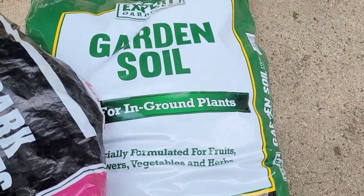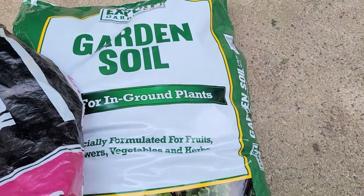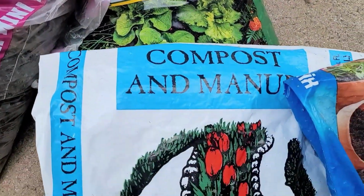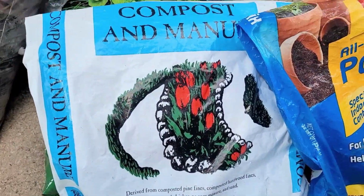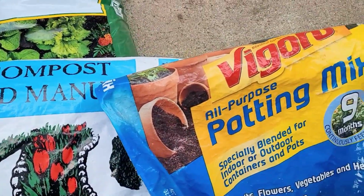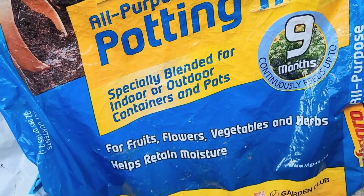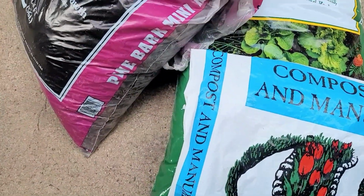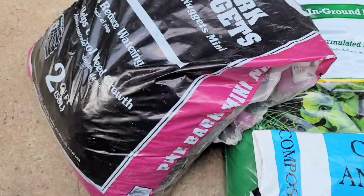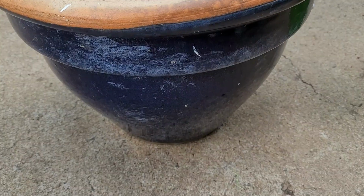So we're going to make a soil mix right here. If you're doing it in the ground, you can just use garden soil and add some fertilizer to it. Compost is great. If you can get your own, that's wonderful. If not, you can get it from the store. And of course, we have some potting mix. So if you're doing it in a container, you would just want to use the potting mix and a little bit of the compost in there as well. We're also going to be using some mulch right here. And as I go through the steps, you'll see how I use the different things over there.